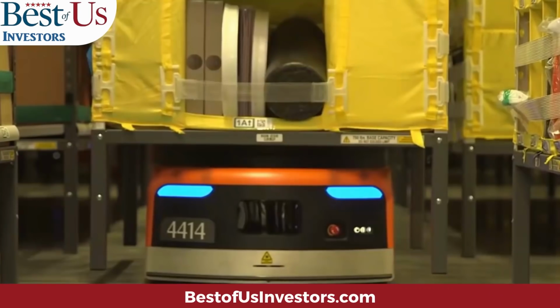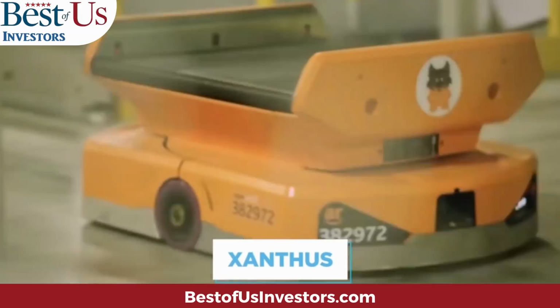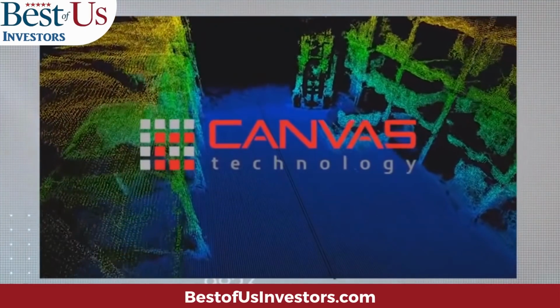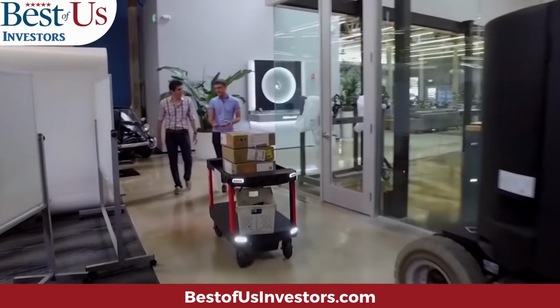Watch this piece. Naturally, Amazon isn't quitting there. Last summer, it announced a newer, thinner robot still called Xanthus and coming to a fulfillment center near you. But they even went it further, so they went it out and bought Canvas Tech. Amazon recently purchased Canvas Technologies, a firm specializing in autonomous robotic carts. Just picture the most sci-fi drinks trolley you can imagine.